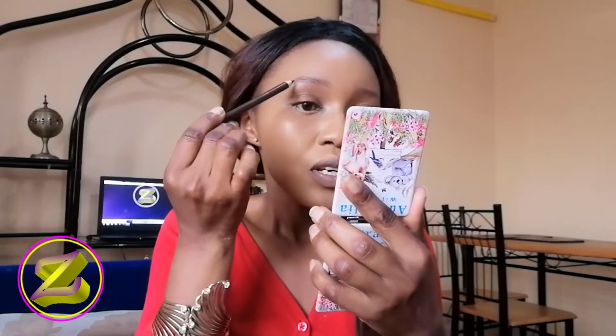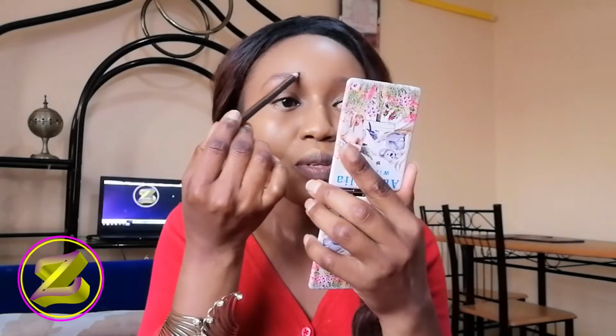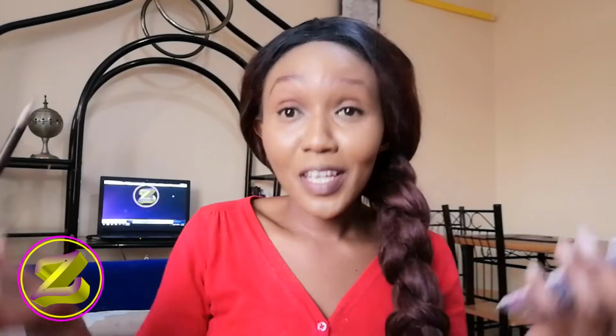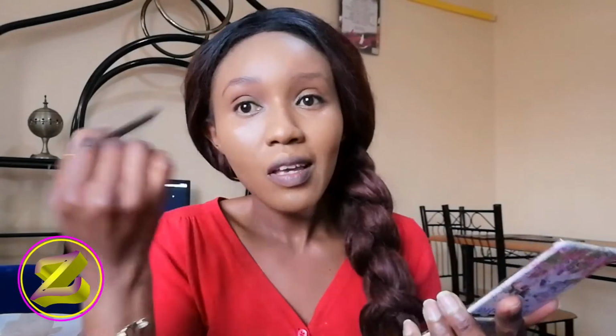Next is doing the brows, and I don't do that much as well. Sometimes I just fill them in just like this with my pencil, because I feel my brows already have shape, but they're just sparse. So with my pencil, I just fill in the areas that I feel are missing. And like that, I'm done. I go to work. But if I have the time, I'll go all the way. Just outline, fill, and do a little bit of cleaning. So let's get into it.